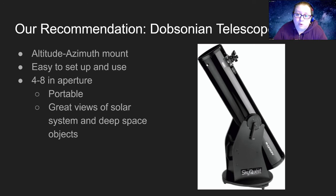Any smaller than 4 inches and you're not going to really be able to see more than some detail on the moon. Any bigger than 8 inches and you start getting into those portability issues. So 4 to 8 inches is a great range to start off with to be able to look at both the moon, solar system objects, and even some brighter deep sky objects, and still be a decent size to be able to move and transport the telescope wherever you would like.